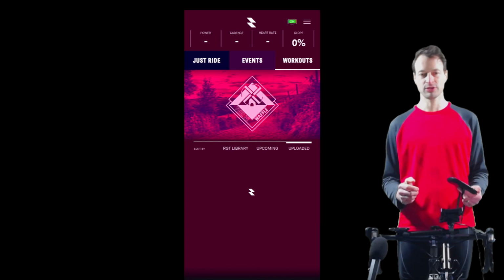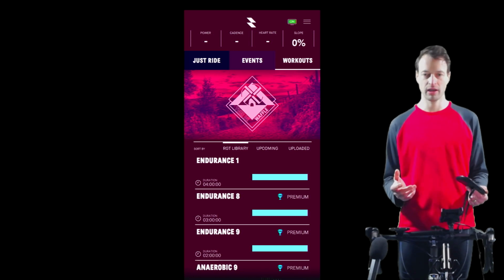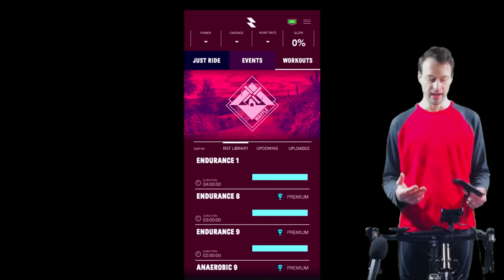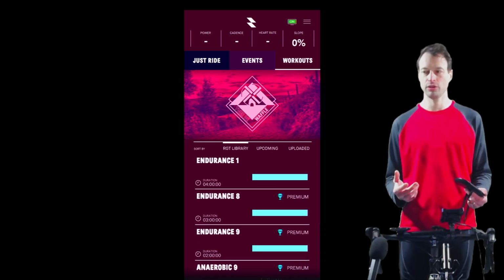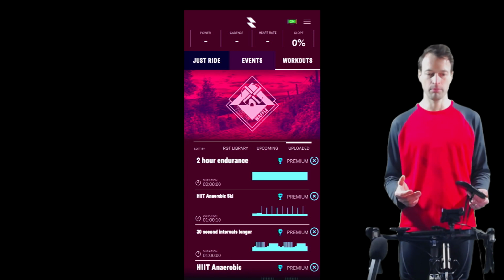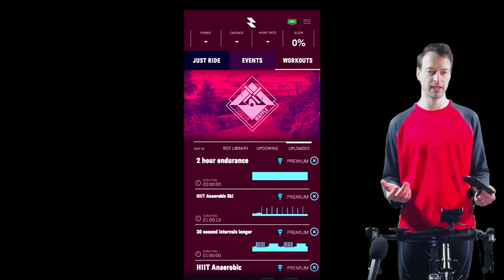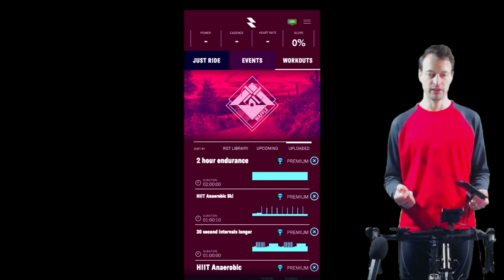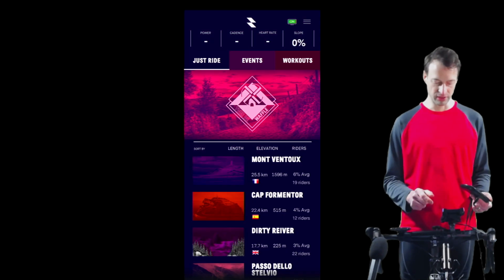There's another tab, the workout tab. Now here you can do workouts. It's a really, really nice workout UI when you're riding, and you do need to be premium for a lot of these workouts. And to use your own workouts, you need to be premium as well. And you can upload workouts to workouts at rgtcycling.com. You just send an erg, fit, zwo or MRC file. I'm going to do a video tutorial on how to produce those, but you can get lots of tips from the RGT users Facebook page. So that's the workouts tab, the events tab, and the Just Ride tab.